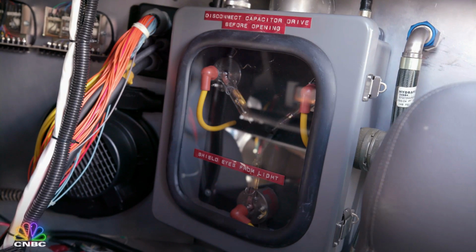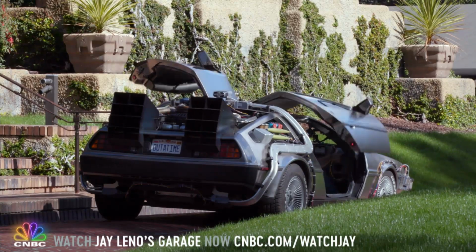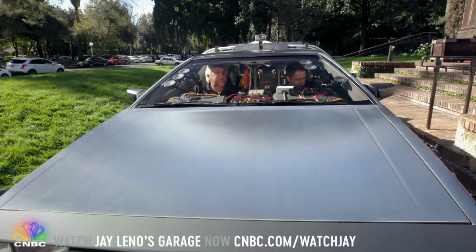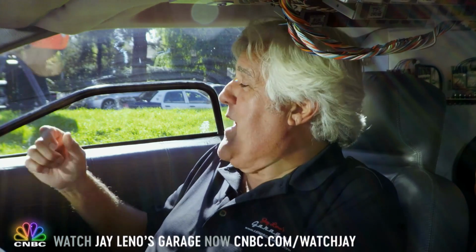So you have your flux capacitor back here. And what does a flux capacitor do? Well, it makes time travel possible. It stores energy, and the energy that it stores helps you. It's a capacitor. Ready to go? All right, let me pull my door down. Is this a safe door to have in a car? Not in a rollover, because you're not getting out this window, that's for sure. No, you're definitely not.